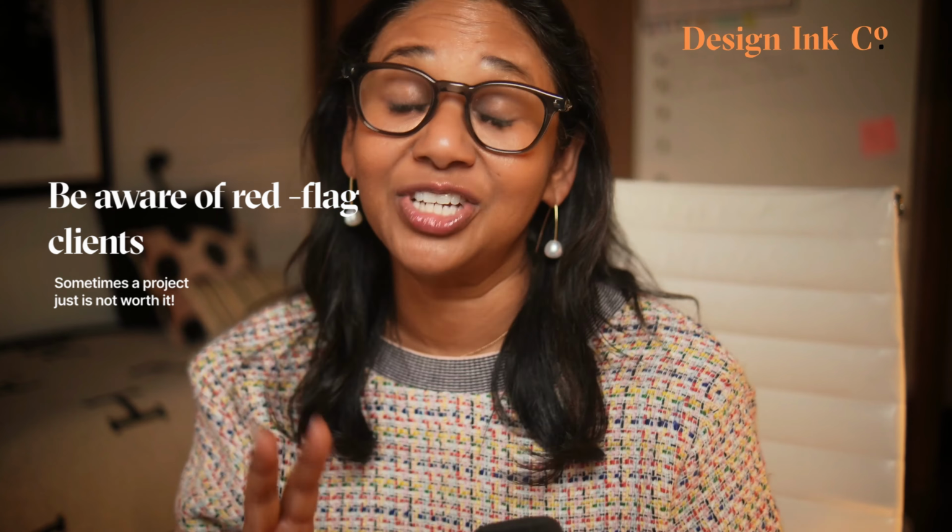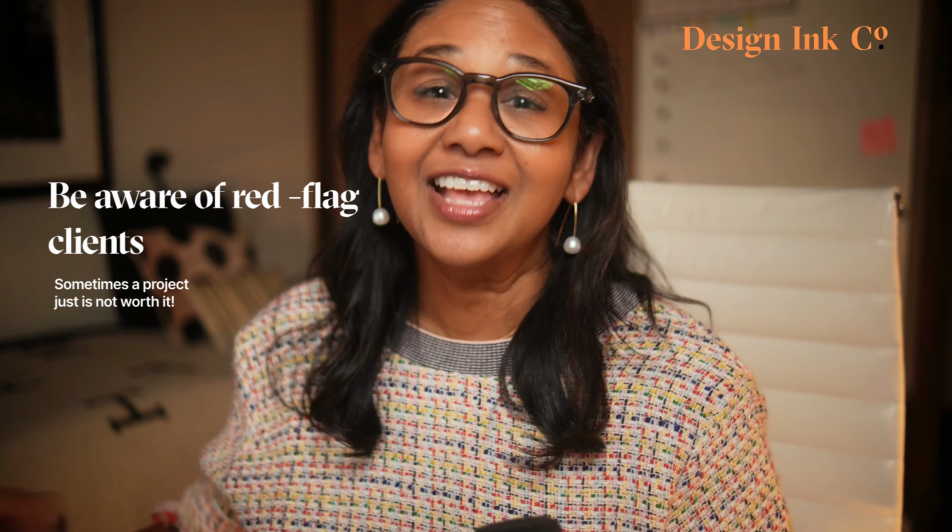The final tip is be aware of red flag clients. I think that there are two types of clients in these situations. The "I want it all" clients, without having to pay for it. You'll need to be able to manage clients who often want fast, cheap, and high quality results, and explain why this might be unrealistic. And this may mean that this could be a project that you really are unable to help.